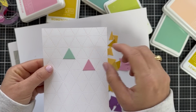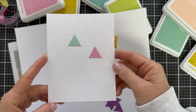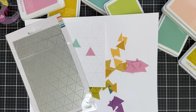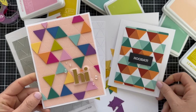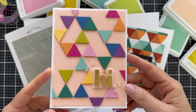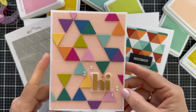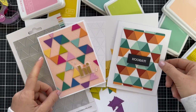And you know, this was right up my geometric alley. So I had so much fun creating a couple cards to share with you featuring this triangle background die set. I also had a lot of fun mixing and matching all the new colors of solid color cardstock. They all play so well together. So for this one, I did the background out of Nectar. You can see all the beautiful colors of triangles, dragon fruit, carnation. And then I did a hi out of matte gold and vellum from the Just Say More dies.